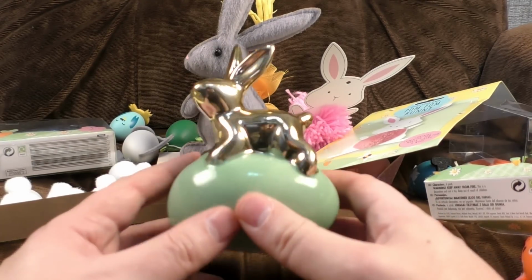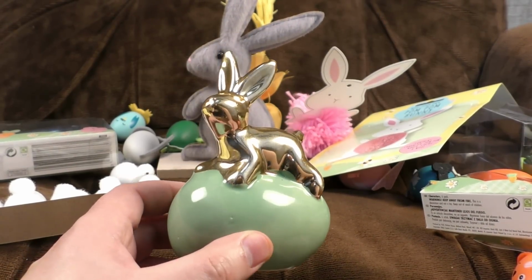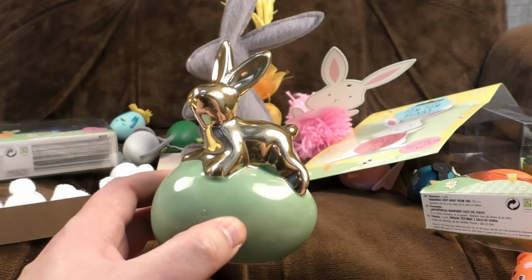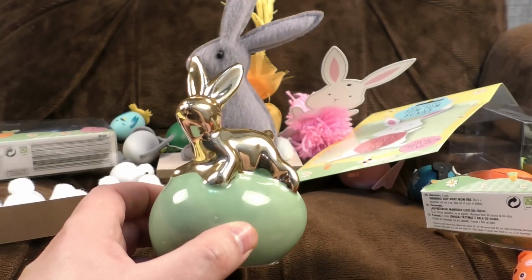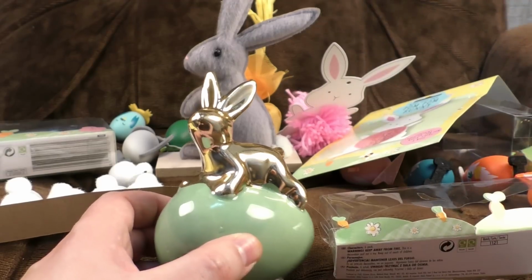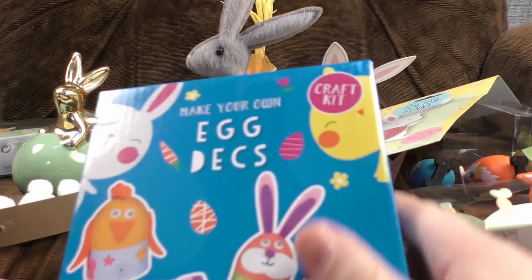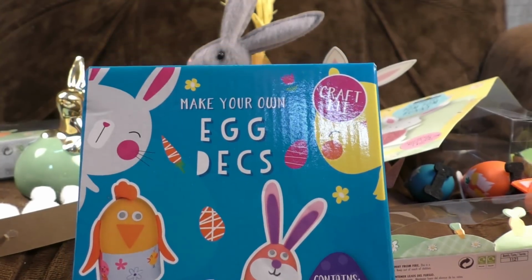But there we are. It's all right for a couple of quid. I mean, if you particularly want something gold and green egg shaped to put on your table at Easter, well, you could do a lot worse when you could get one of those. It's not even gold. I mean, it is egg shaped, though. Well, you go over there, as I bring out egg decks. Make your own egg decks.